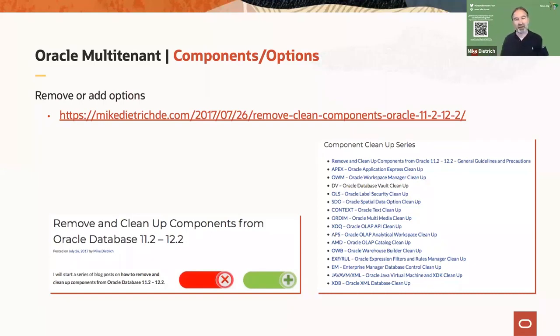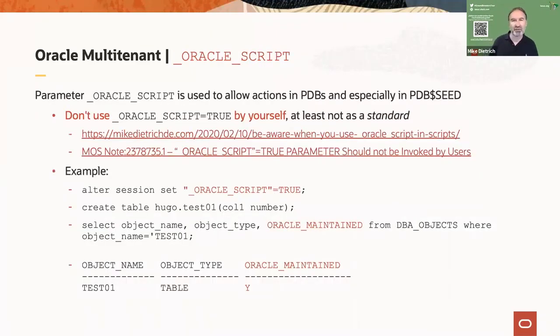Now, another thing which is not so well documented, I think, is the _oracle_script variable. It's an init.ora parameter, and it's used widely in the scripts in the rdbms/admin directory, because it indicates Oracle is doing something, not you, we. And this parameter allows us also to make changes to the PDB$SEED.